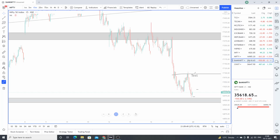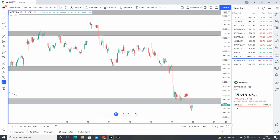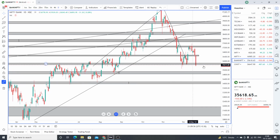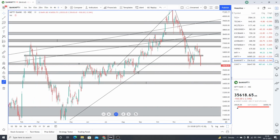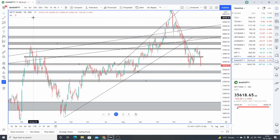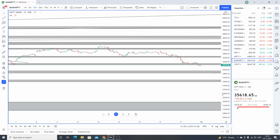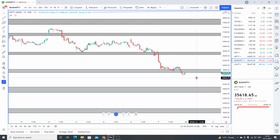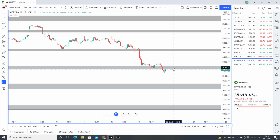For Bank Nifty, it is a little tricky because of this red candle, and if there is any more negativity from Monday onwards, it will put Bank Nifty into this area of a congestion zone. So it is going to be a little tricky to trade Bank Nifty if there is any more negativity from Monday onwards. But for Monday, what we can plan is the same three possibilities: gap up, gap down and the flat opening.